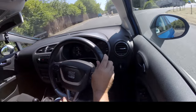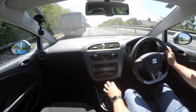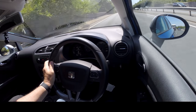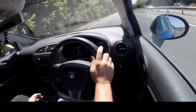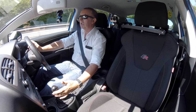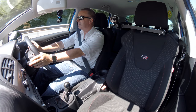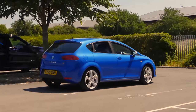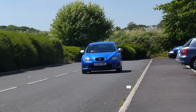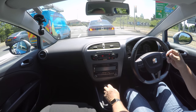Gearbox is very slick. Steering and handling very, very good. Nice click when it goes in gear. Something sliding about in there.